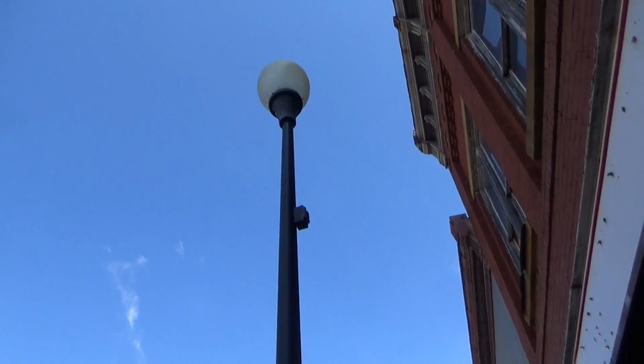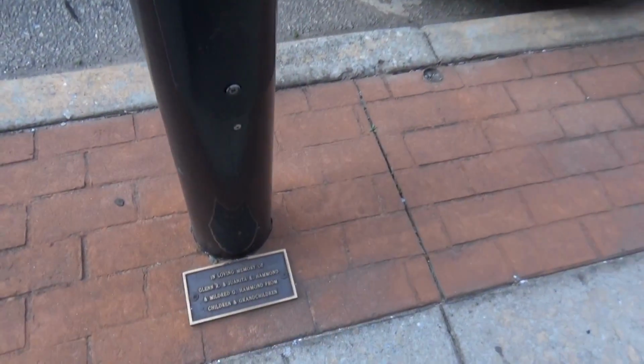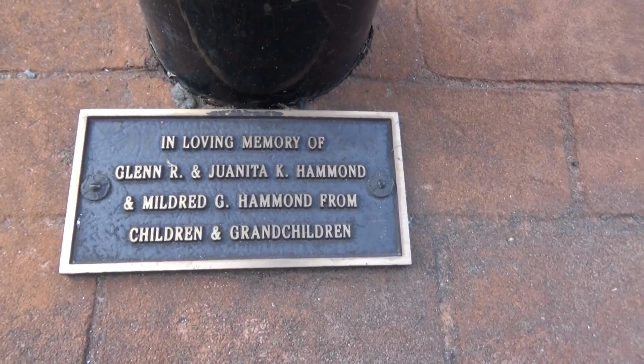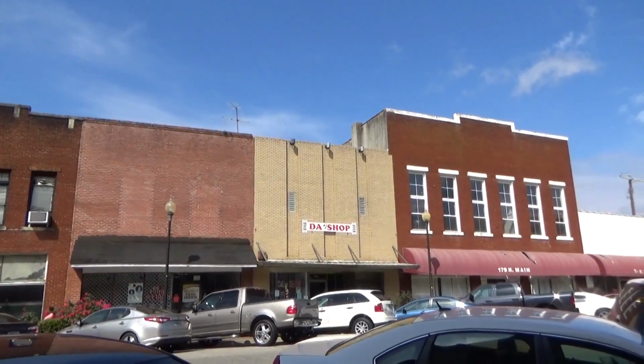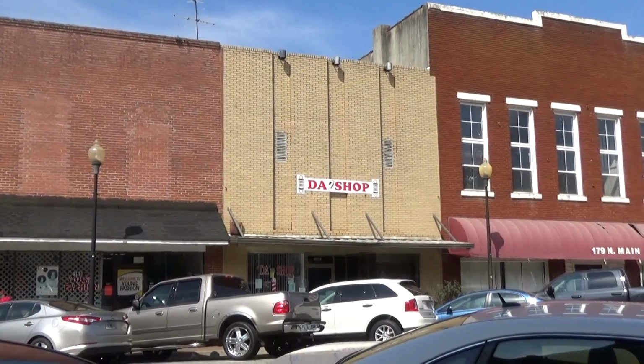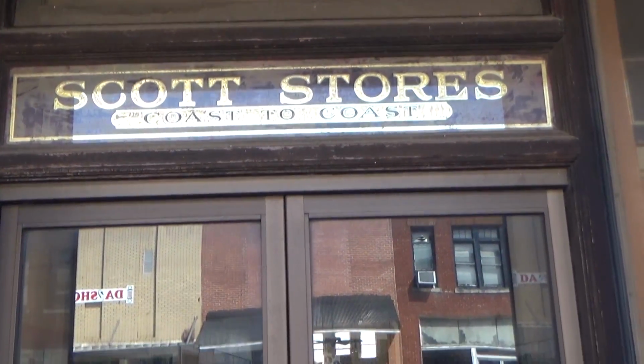All right, these light posts on Main Street, at the base of them have a memorial that someone can make to their loved ones. They got the shop here. Is this guy from Chicago? It's closed.